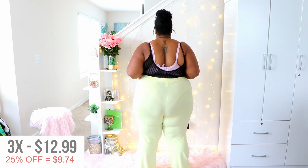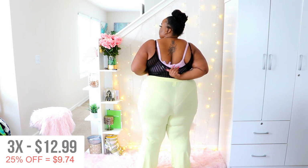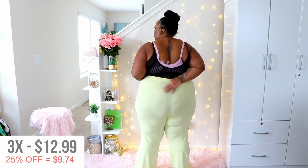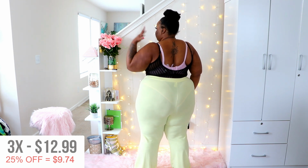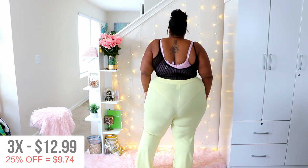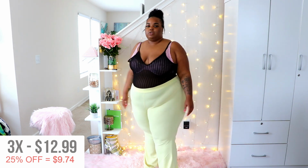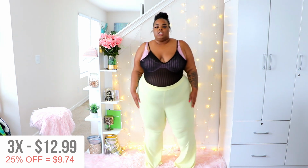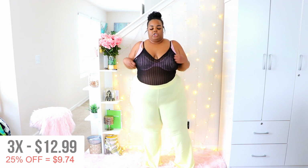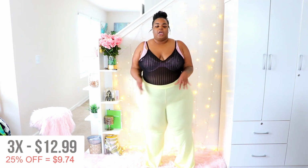So then in the back, it does come down a little low, and again it is a thong, so it's not uncomfortable, but I do have on underwear, so it's like, okay, too much. But that's the back of this, and just something cute, and I feel like it'll be cute underneath a pantsuit on vacation with some jeans and a blazer, something simple. It doesn't have to be too much.